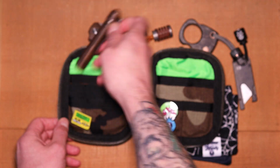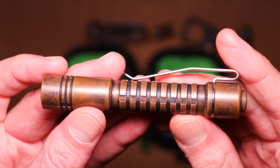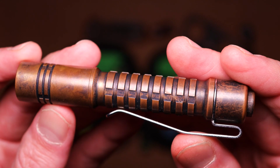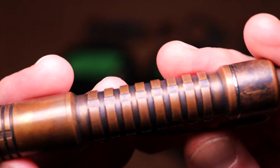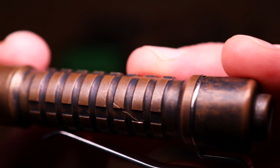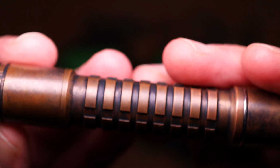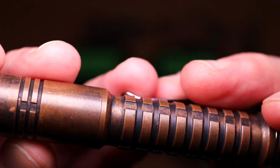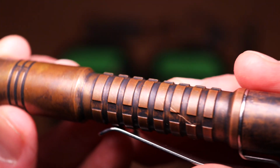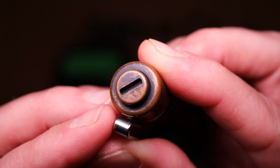Up next, the flashlight. Whoa, I got a thing for copper. This is the Reylight Pineapple Mini in copper with a forced patina. I dipped this guy right into a vat of liver of sulfur, and then it made all these black marks on the exterior. And then I kind of lightly brushed it a little bit to get some of that black off, and that gives it that sort of aged patina look. And then it is naturally going to patina some more on its own.